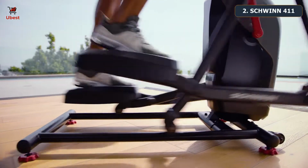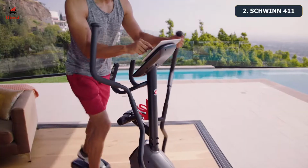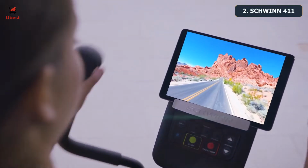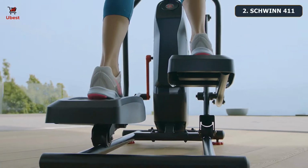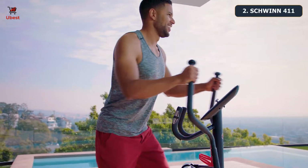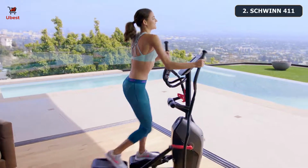Plus, the Schwinn 411 is compatible with Explore the World, the new fitness app that allows you to run around the world without ever leaving your home. Stay motivated by touring the majestic Valley of Fire or take in the sights of Zion. Smooth action, heart happy, cool comfort. Get a low-impact, full-body workout that takes up less space in your home with the Schwinn 411 Elliptical. Just one more way you can count on Schwinn for the good life.